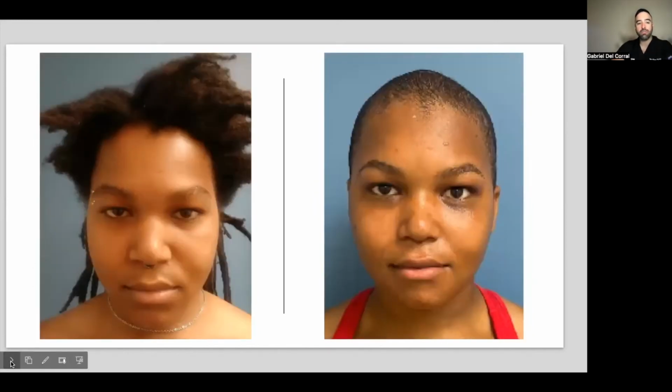And you can see here the AP view, even more pronounced, that shape and change of the forehead. And you can see her overall change and shape of the face into a more oval and less square shape than before.